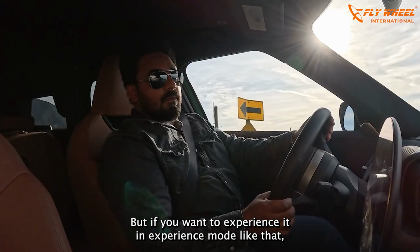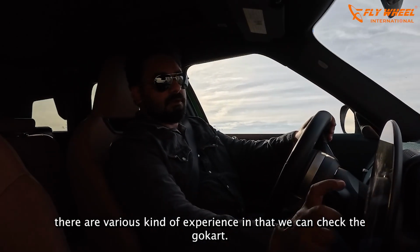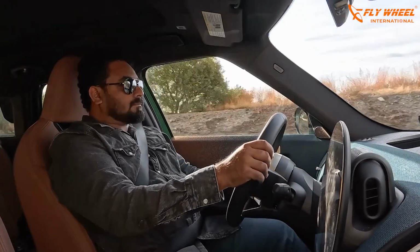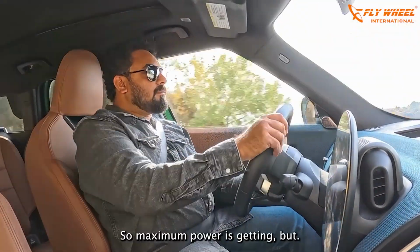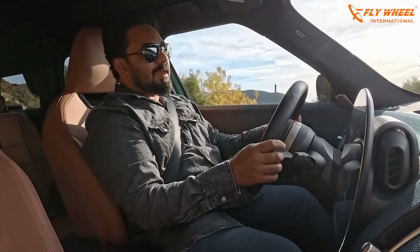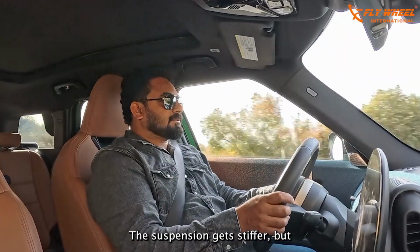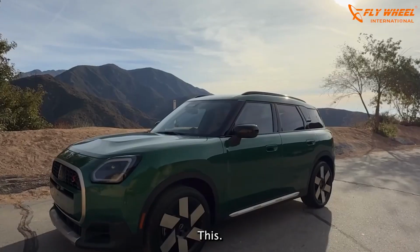But if you want to experience it in experience mode, there are various kinds of experience modes. In that, we can check the go-kart mode. So maximum power is getting through, but steering is a bit light still, so you're not getting so much confidence. The suspension gets stiffer, but you lack that nimbleness the Mini Cooper has.